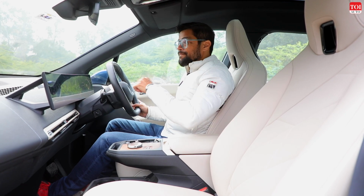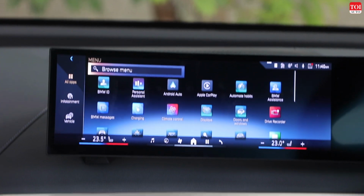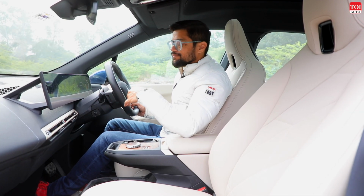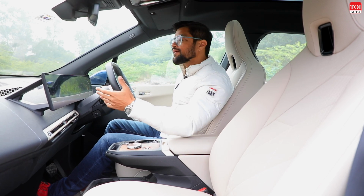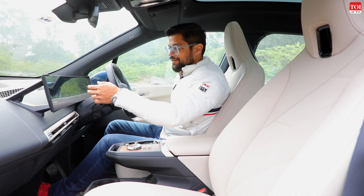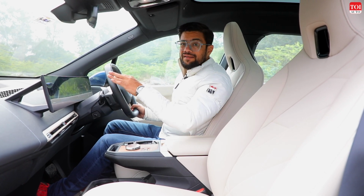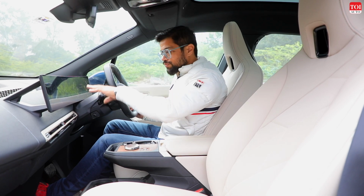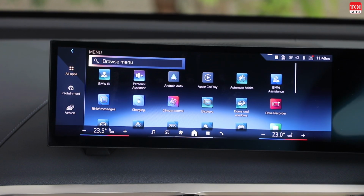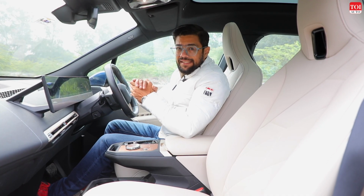Similarly, the other thing I'm not a big fan of is the entire layout. You know, it's a bit complicated. Yes, with time you will get over it. Now I have no problem. 1.5 months later, I'm very well versed with what's where, but initially it will take longer than usual to sort of get familiarized with the overall user interface. And yeah, these are the basic issues I have inside the cabin.